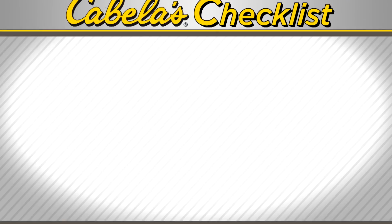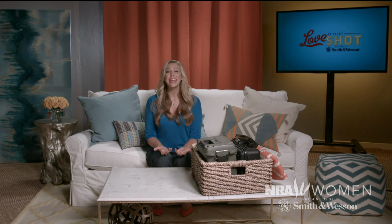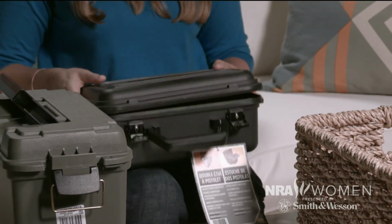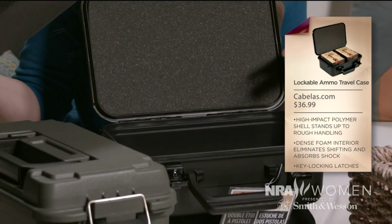Thank you. You probably know by now that I love to accessorize, pretty much anything, in fact. And just like so many other aspects of the gun world, ammo too has its own accessories. Now, soon after you begin shooting, you'll likely find that you want to shoot more ammo than you can carry. This lockable case is an essential item to have. It's hard-sided and extremely durable. And in addition to ammo, you can put a lot of other valuables in there as well.